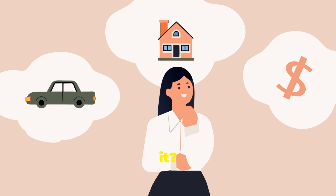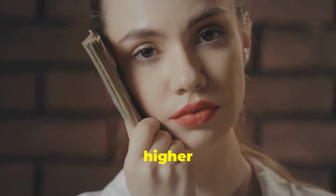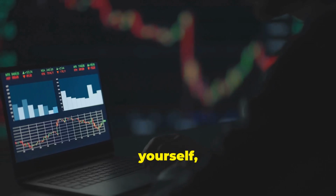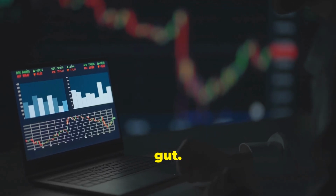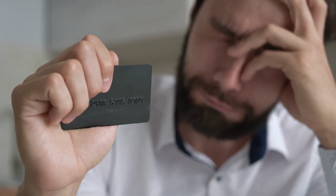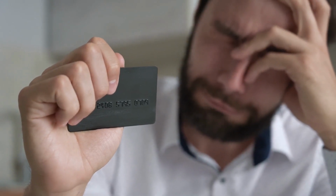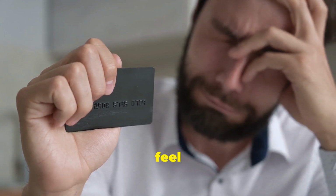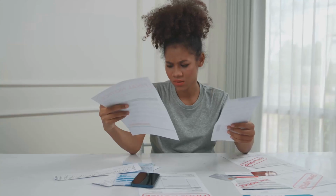What do I do about it? Pay off debt or invest for higher returns? It's a dilemma that keeps many up at night. Educate yourself, talk to experts, and trust your gut. Take action towards financial freedom. Debt can feel crushing, but it doesn't have to.